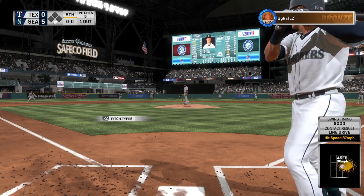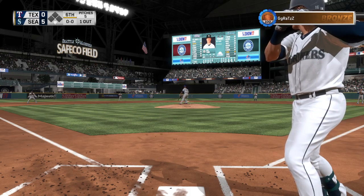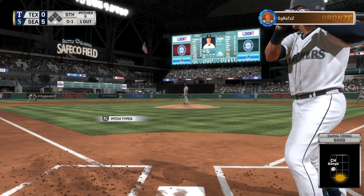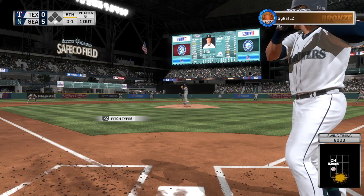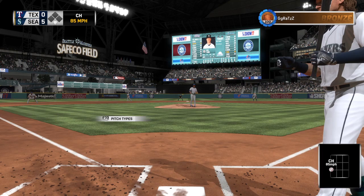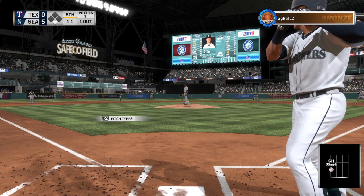Striding in once again, Ben Gamel. 1 for 2 with a double on his line thus far. First pitch hack in here, and that's the first strike. That's a big pitch right there. Now he's got him 0-1. And he still may not be comfortable. Even 0-1, he's still a pretty good hitter when he's down in the count. This is a big pitch right here. And there's ball one.